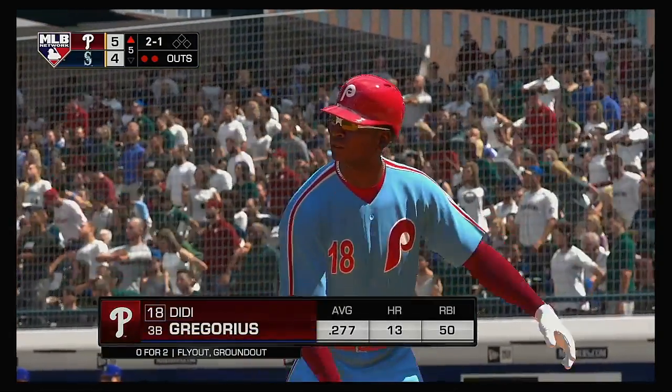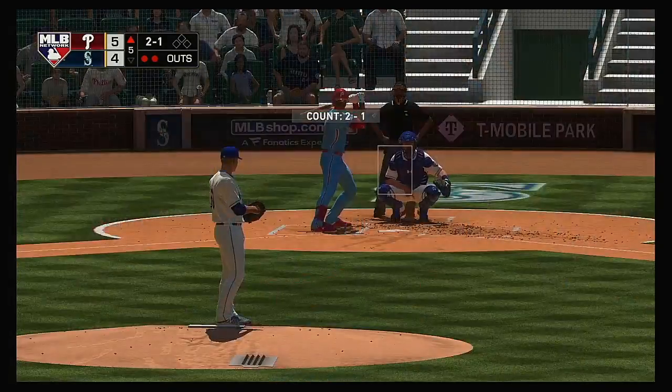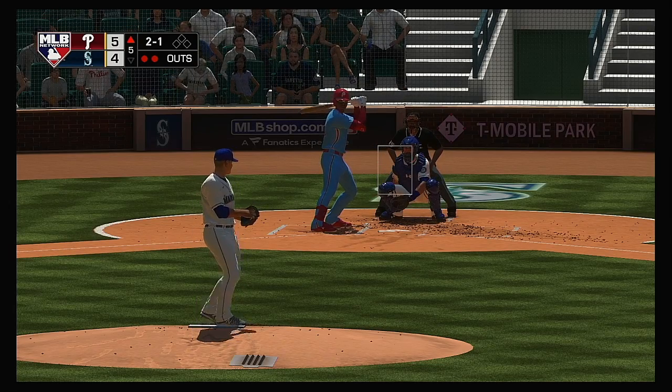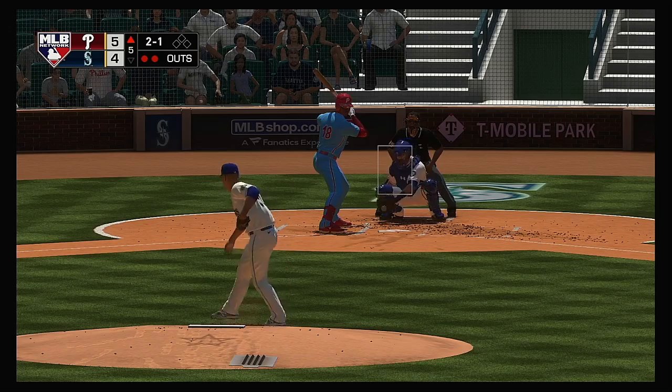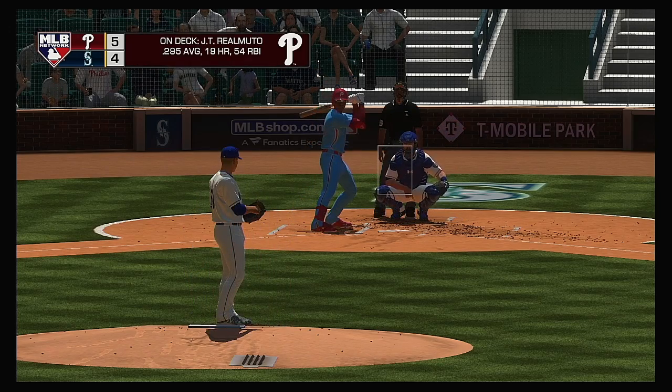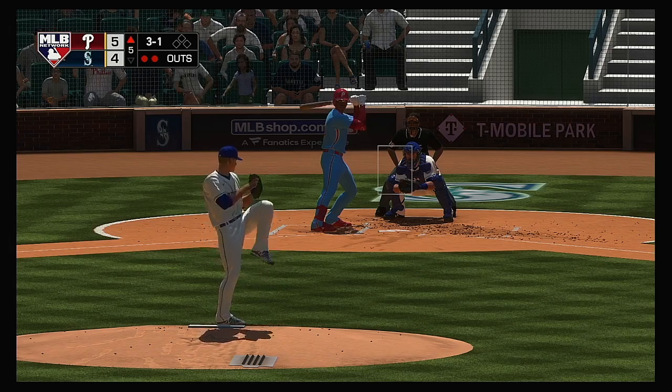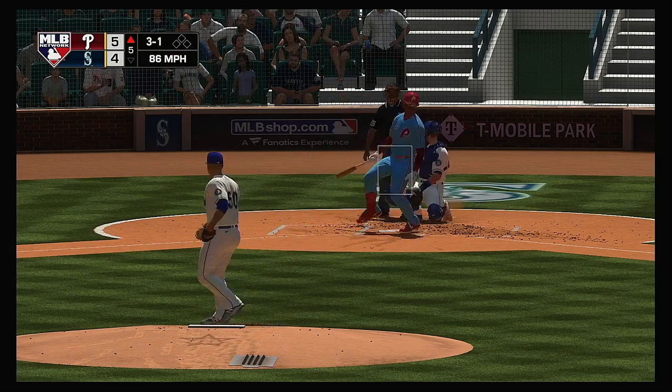Digging in once again, Didi Gregorius. He was a ground out victim last time up. Hitters count now. Here's the 2-1. And that's ball three now as it just misses below the zone. JT Realmuto would be next if they can keep this inning alive.